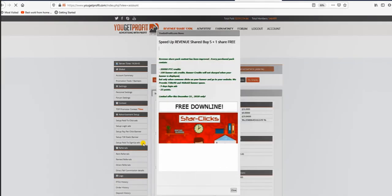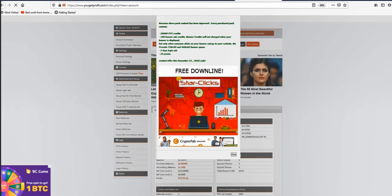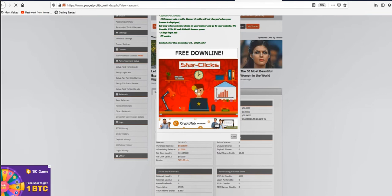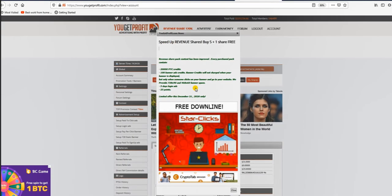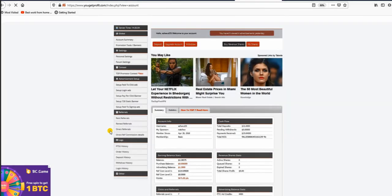After login, the interface will show here. You should close the windows. This is the pop-up windows. When you first log in, then you can see the windows. Okay, I close it.